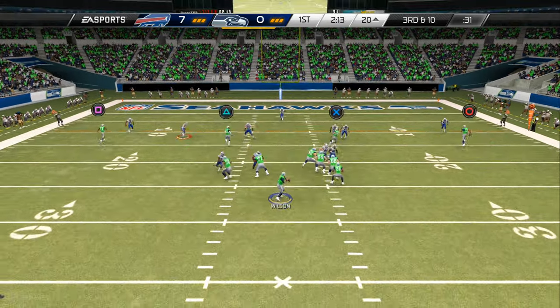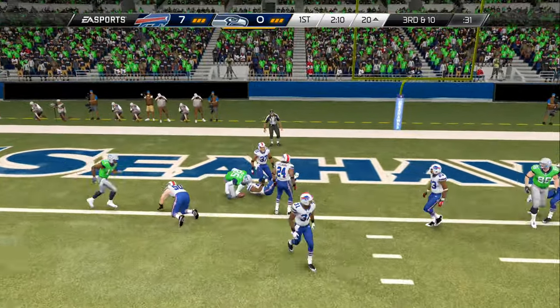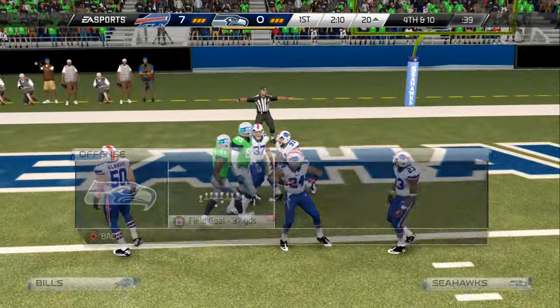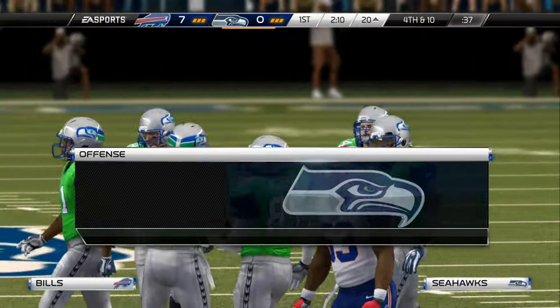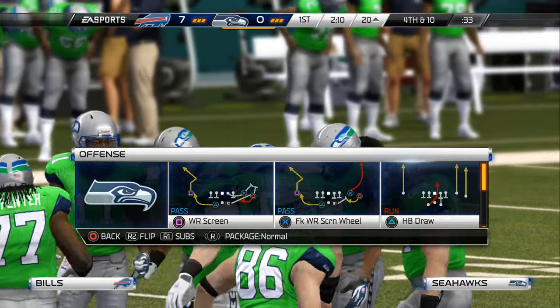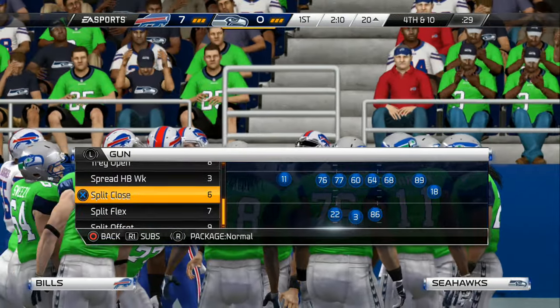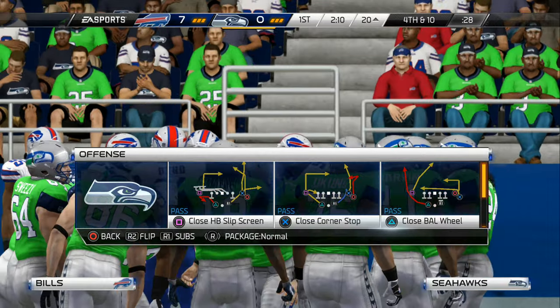Following that incompletion, it sets up third and 10. What a hit, and the ball is dropped. That's interesting. As you watch the receiver trying to make that catch, he knew the defender was close, so he didn't put all of his heart into it. The defender made a nice hit and knocks the football out to the ground.